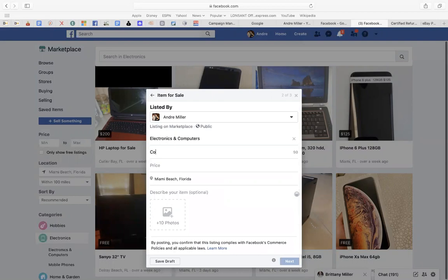What are you selling? Computer, right? Fairly new. Or you could put new if you want, but you want to make it enticing. Now the price, you can put the price on here. Sometimes you don't have to put the official price on there because you can put, let's say, fairly new, negotiable, right? Negotiable. So you could do that.